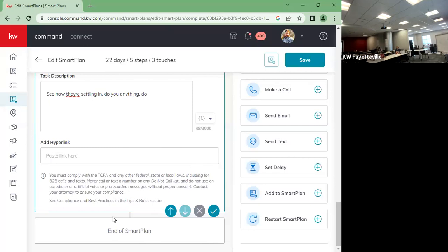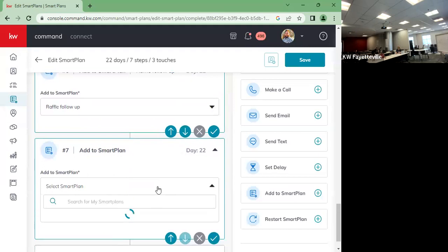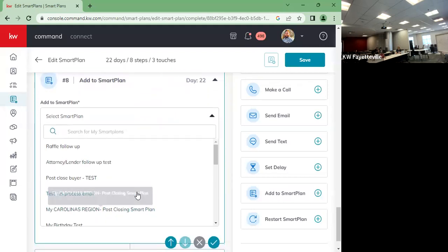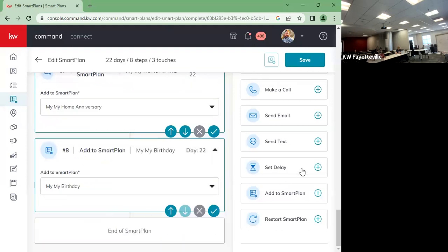That probably would do the home anniversary. There you go. Yeah, perfect. So you could actually add them to your follow-up, right? So you want to add them to your follow-up and then also add them to your home anniversary. And your birthday. So you can call them whenever their birthday comes up, if you don't already have it set to do so within that other smart plan. I don't think you can just yet set birthdays in. You pretty much have to use a Keller Williams smart plan to do that.